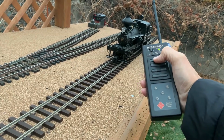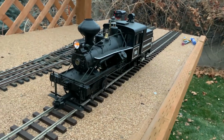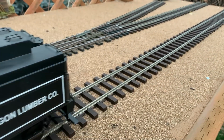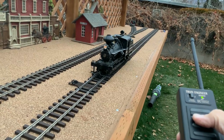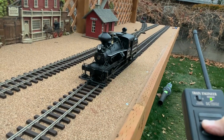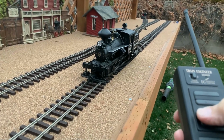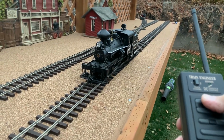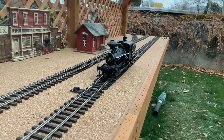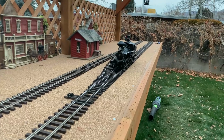Now, just as a quick aside, the track power right now is temporary. I'm using an old Aristocraft wireless throttle that I bought decades ago, just as a temporary system. The train engineer throttle. This will all be DCC ultimately, but while it's all under construction, this makes a really great way to run the trains. Yes, good test equipment. Okay, you ready? Let's see if it's going to run this year.